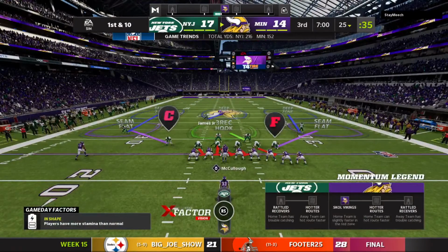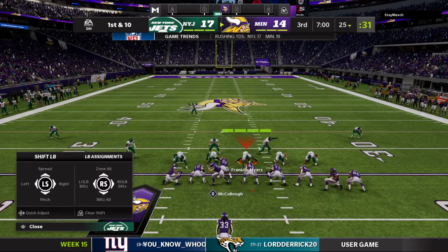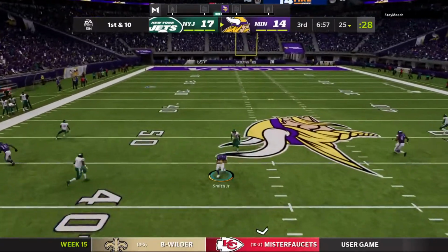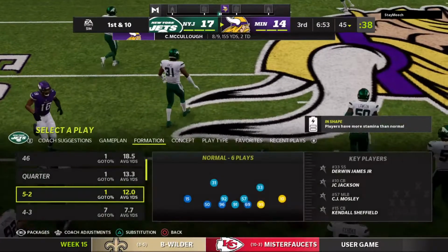Here are the Vikings now to start their next drive. They do trail, but they have a chance to possess the football first to try and do something about it. And that certainly makes it something of an important drive for them, because is it going to win the game? No, but you have to do something to bring some life to your sideline.